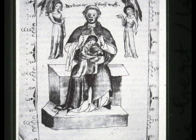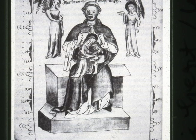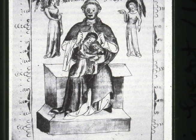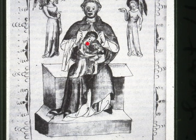And he would have asked for this to be painted in order to celebrate this great vision that he received within himself in his own prayer. He opens his cloak, and what is inside the cloak is this figure, this female figure inside him, his own manifestation of anima, and in the female's lap, this is his soul.